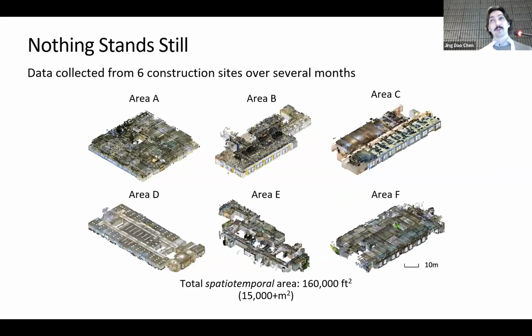Now, the dataset of the Nothing Stands Still Challenge followed 6 distinct construction sites. If you think about a construction site, the building process is quite long. You start with nothing and end up with a completely finished building. Specifically, the challenge has focused on the interior layout process. So we start off with a building which is already present with outer walls as well as columns, but otherwise it's an empty building. And then the whole interior structure is added, such as electrical installations, drywalling, brick walling, ventilation, etc.